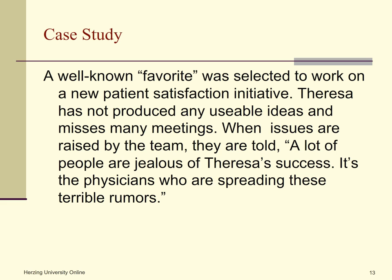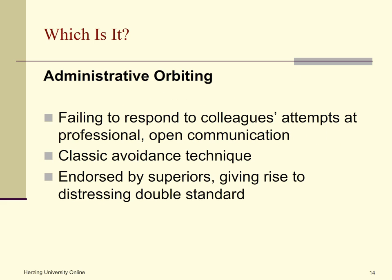Look at the case study on this slide, the case scenario. In your opinion, which ugly strategy is involved in this situation? Administrative orbiting. Were you able to pinpoint this behavior? How is this behavior destructive to actual progression toward goals? How does this behavior actually contribute to conflict and stand in the way of healthy conflict resolution?